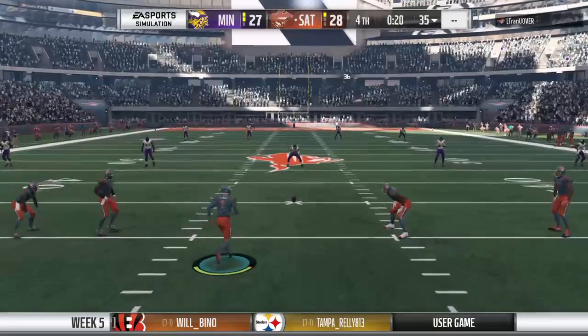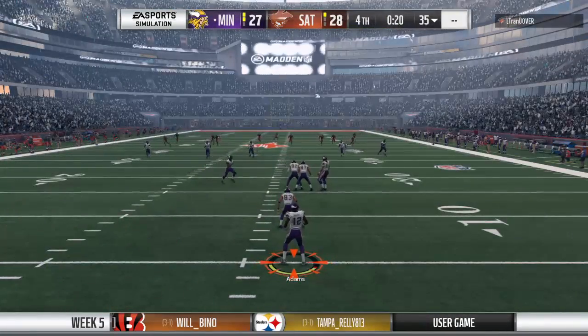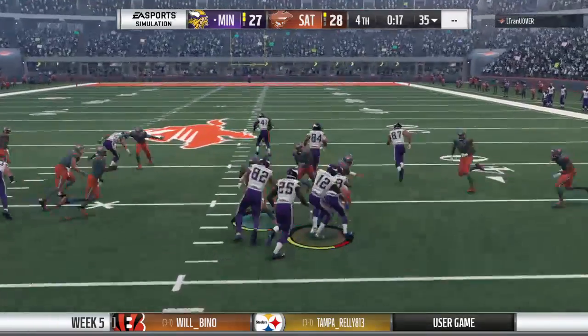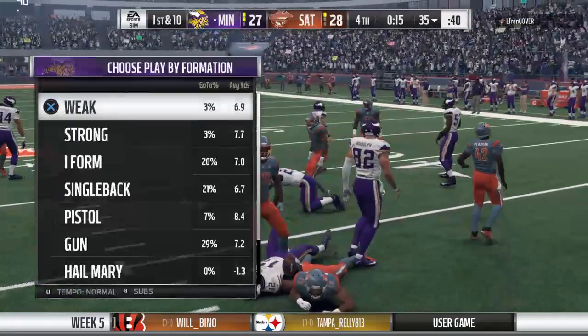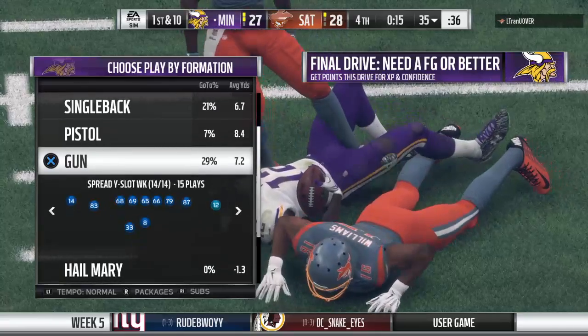Here's Lambeau out to kick this one away. This will be fielded at the 6. And good starting field position. He'll get this one all the way up to about the 35-yard line. And now out comes Minnesota.